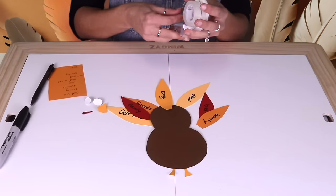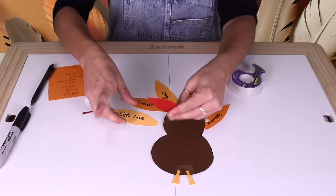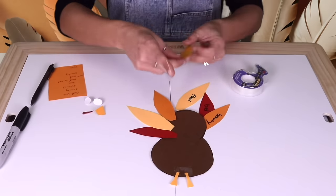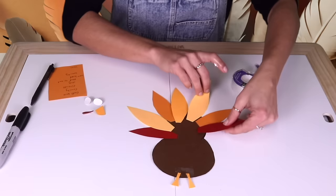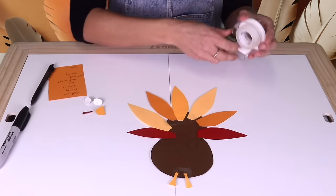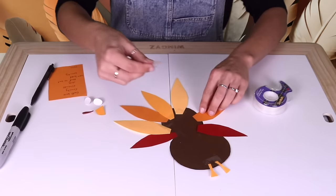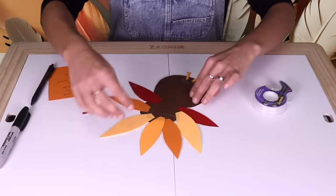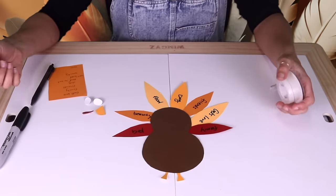Let's get some tape so we can tape the feathers onto our turkey. We're going to tape all the feathers onto our turkey like this. You can turn them over and tape them on at the back. All right, let's put some tape on there to get our feathers on. There we go. All right, our turkey, oops, this one is falling off. There we go, our turkey has all his feathers.